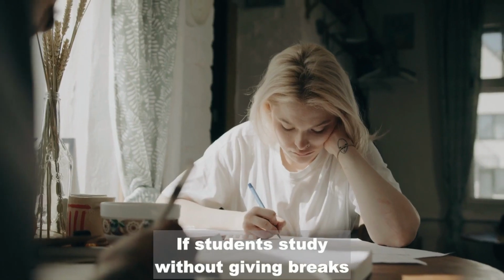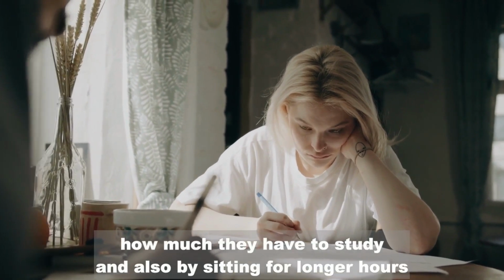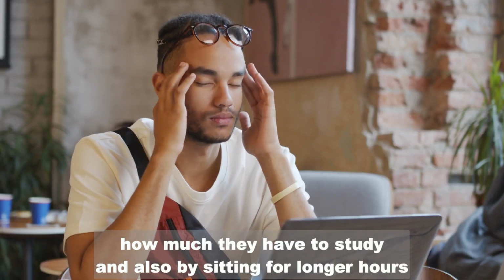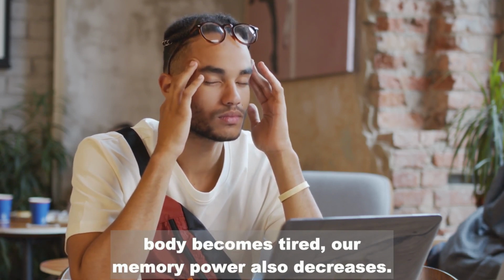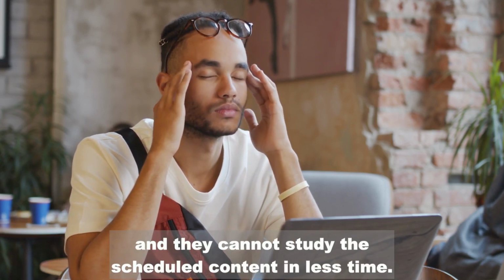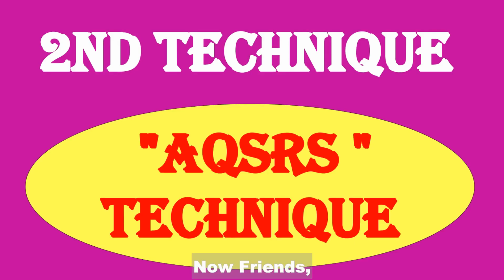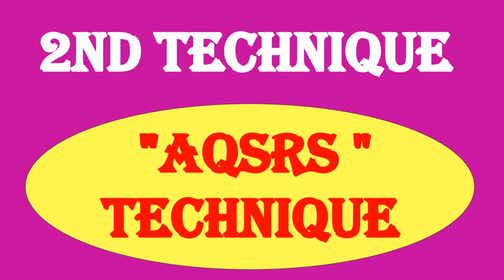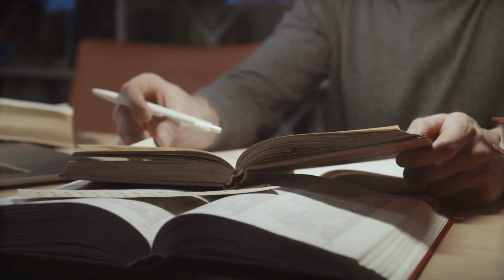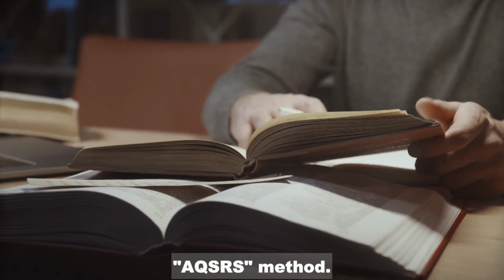If students study without giving breaks, they cannot estimate how much they have to study, and also by sitting for long hours, the body becomes tired, our memory power also decreases, and they cannot study the scheduled content in less time. Now friends, let us move to the second technique, that is AQSRS. Whatever you want to study, study by the AQSRS method.